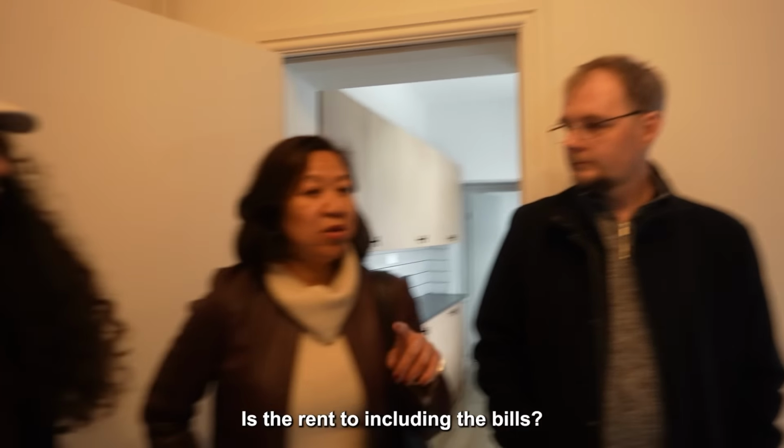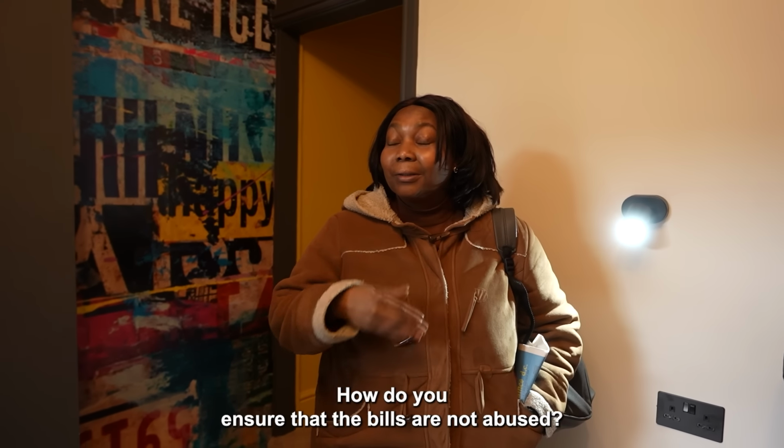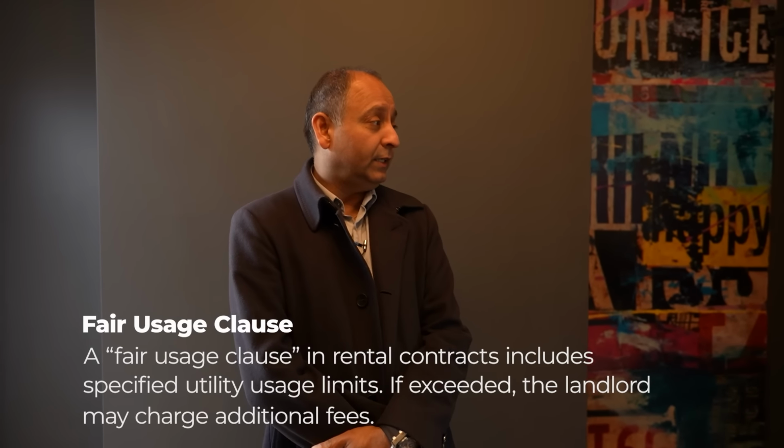Feel free. Is the rental including the bills? What do you reckon? Should we do rental including bills? What do you want? What should we do? I want to hear from you. Come on. Jim? Yeah, HMO is easier to manage if the rentals include the bills. But my question is, how do you ensure that the bills are not abused? Yeah, so I'd make sure bills are not abused, so we have a fair usage policy.